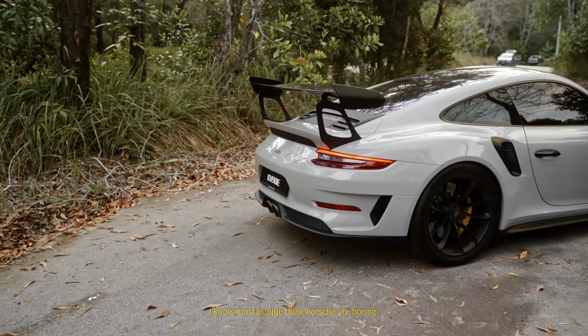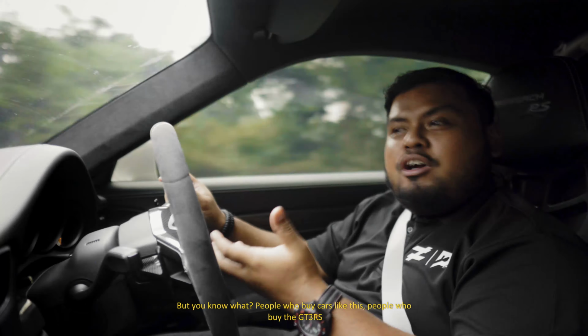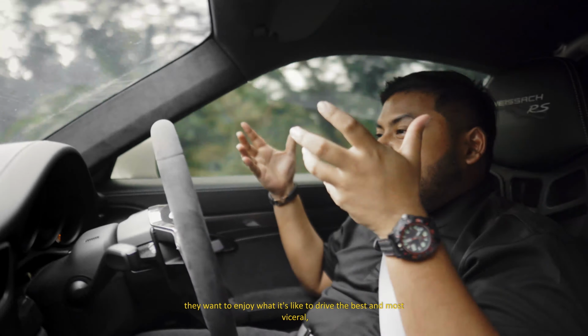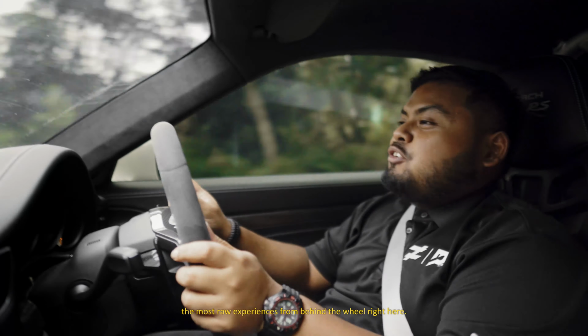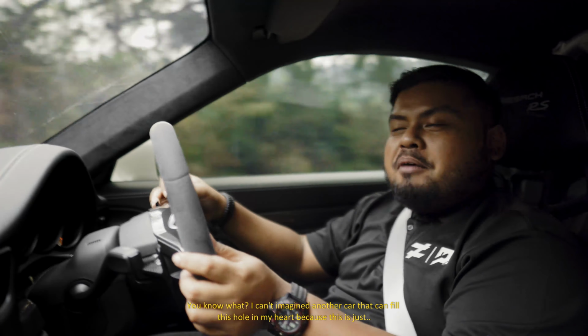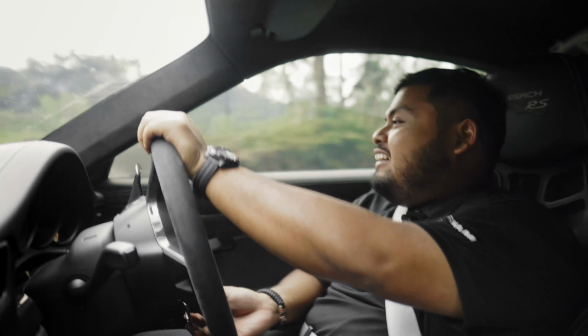I know most people think Porsches are boring, but people who buy cars like this, people who buy the GT3 RS, do not care about what people think or what the neighbors might think of how a car may look. They want to enjoy what it's like to drive the best and most visceral and most raw experience from behind the wheel right here. So, you know what, I can't imagine another car that can fill this hole in my heart, because this is just right up there.